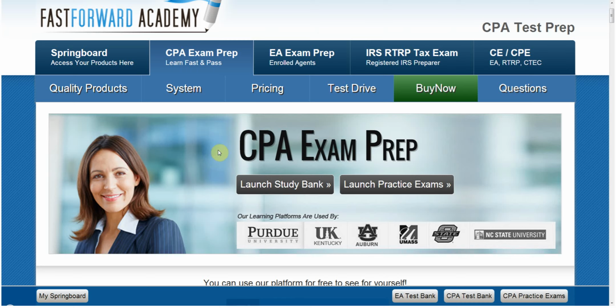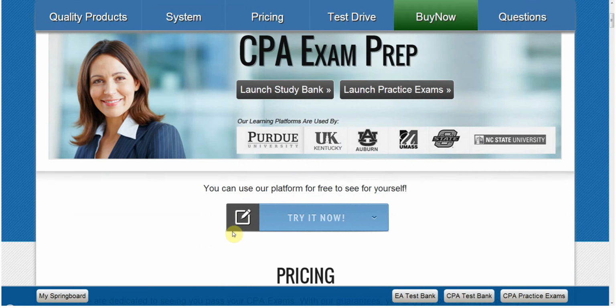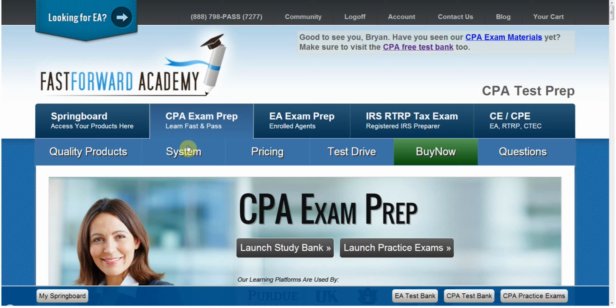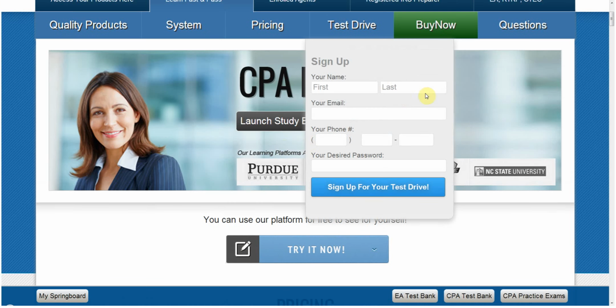So the first thing to do is to log into Fast Forward Academy, which can be found on their website, fastforwardacademy.com. You just log in, get a username, and then you're in their system and you're good to go. Once you do that, you go to the CPA exam prep tab and then click on the Try It Now button. This will allow you to sign up to take a test drive of their review course, see if it's something that you like, something that you think you could see yourself using.